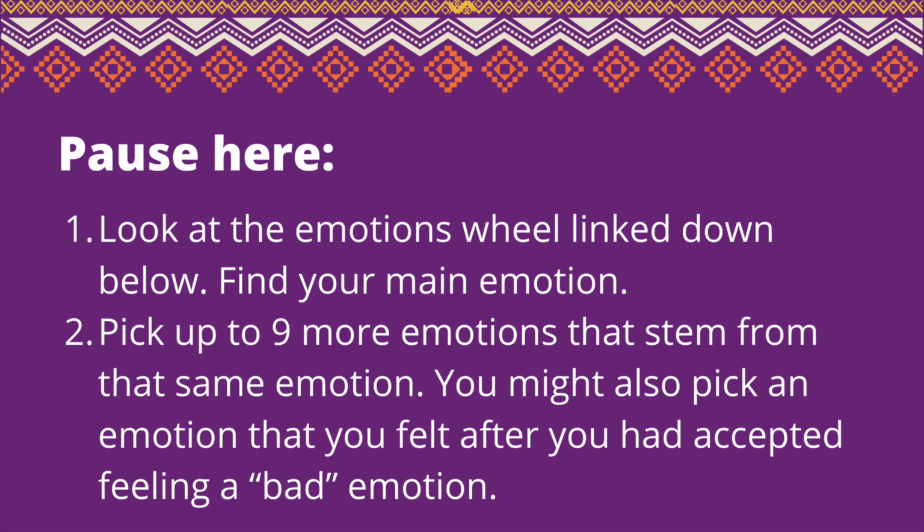If you picked one of the main bad emotions, like fearful, disgusted, bad, sad, or angry, you might also pick an emotion that you felt after you had accepted feeling that emotion, like Riley in Inside Out. Go ahead and look at the emoji chart to see what these other emotions look like.